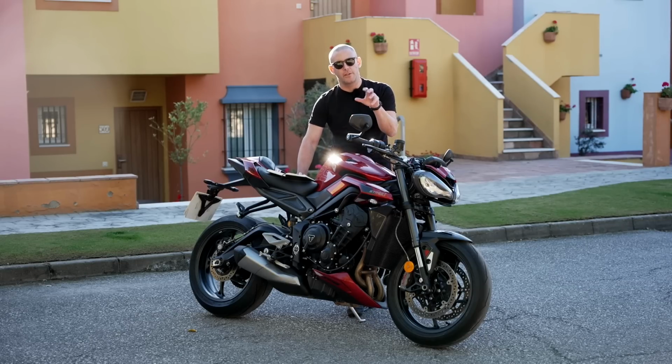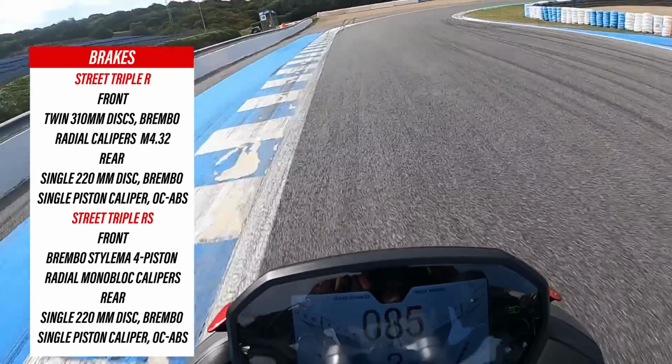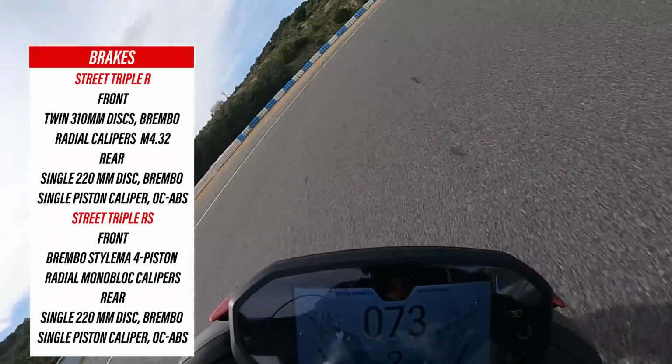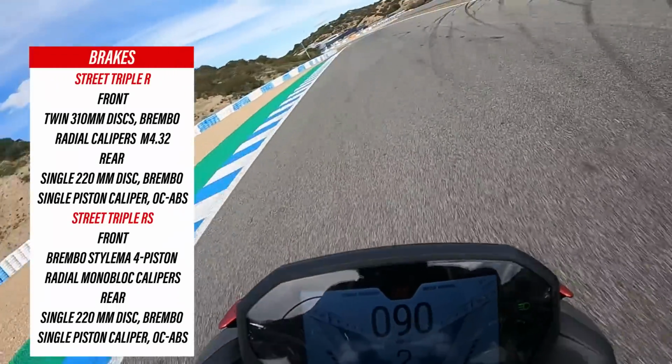But what you do get is a really delicious brake feel. So the lever is absolutely fantastic. You've got an MCS span adjustable Brembo radially mounted master cylinder up there, and it just dares you to brake later and later and later.